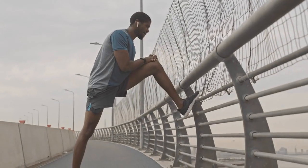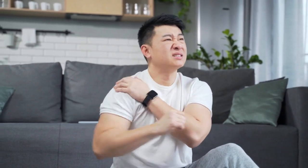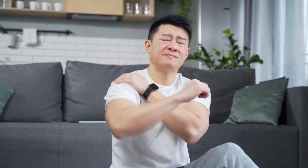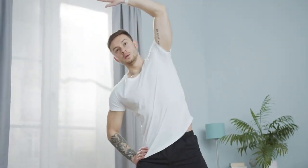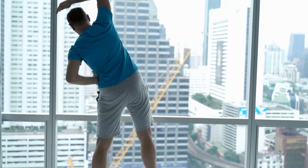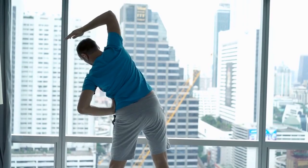Regular stretching and mobility work enhance not only muscle recovery, but also your overall athletic performance. Think of these activities as investments in your body's longevity and ability to excel in your chosen sport or fitness activities. As we wrap up our tips for muscle regeneration after sports, remember that taking care of your body post-workout is just as crucial as the exercise itself.